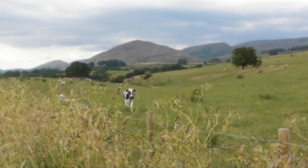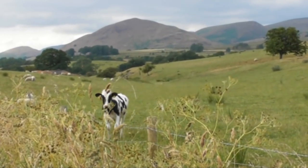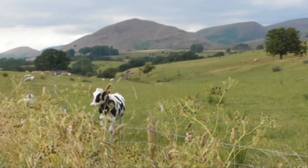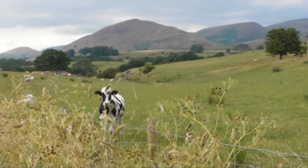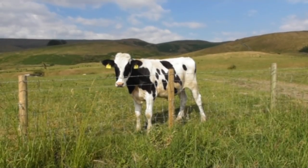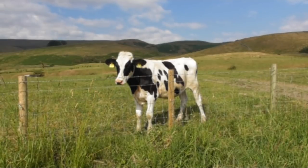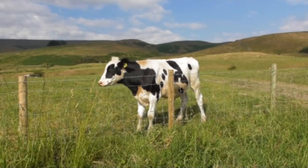Cows come to see us here. Cow came running up there. Cow's followed us, or is he a little bull? He's followed us all the way down the field as we've walked down the road. When we move, he moves. When we stop, he stops.